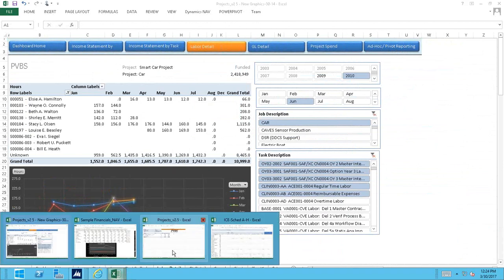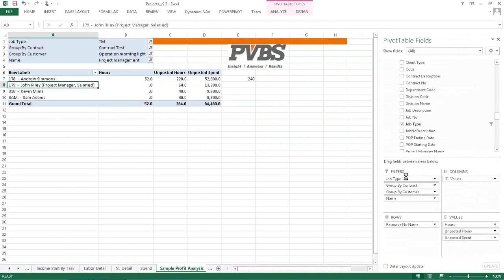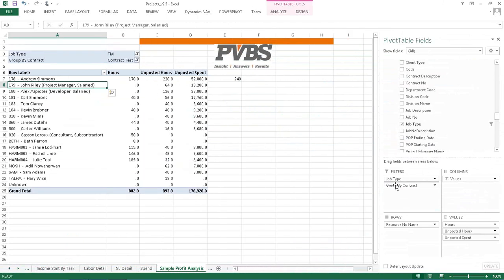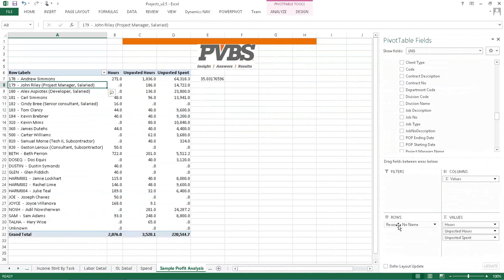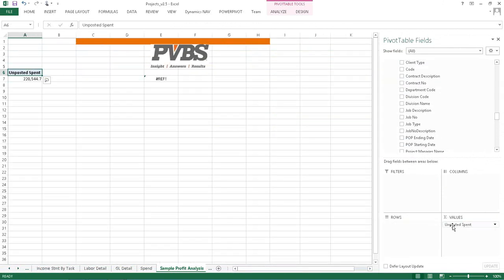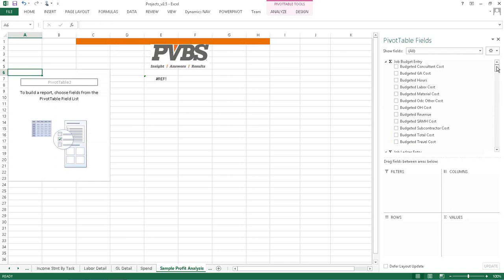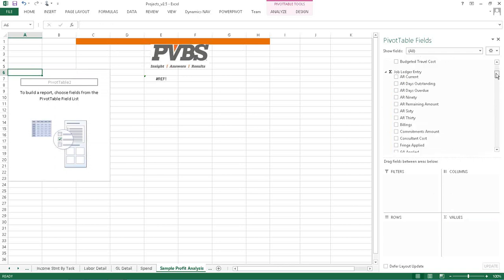Just like when we were in Power BI, if I have a blank sheet, I'm going to go to a blank sheet. Let me take out some of these. Let me first make it blank. And then I'm going to show you a little bit about how somebody could analyze things on the fly. So I've got a blank sheet, and now here are the different kind of measures that we have. So different budgeted measures.